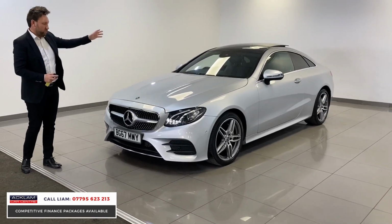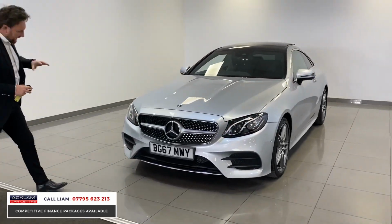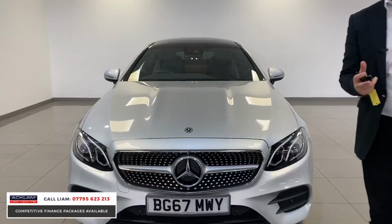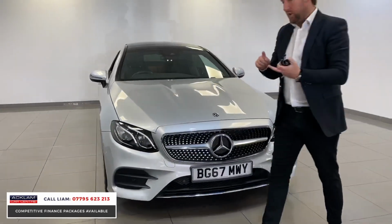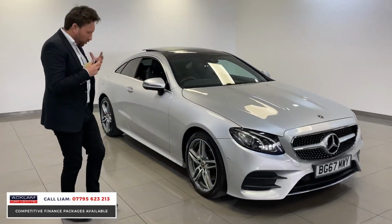So we've got the pan roof. We've got the premium options inside. Big diamond grille on the front, which just sets the car off. And I think for just over £26,000, I think it's a lot of car for the money. It's a 220 auto, so you benefit from great fuel economy, just comfortable drive.